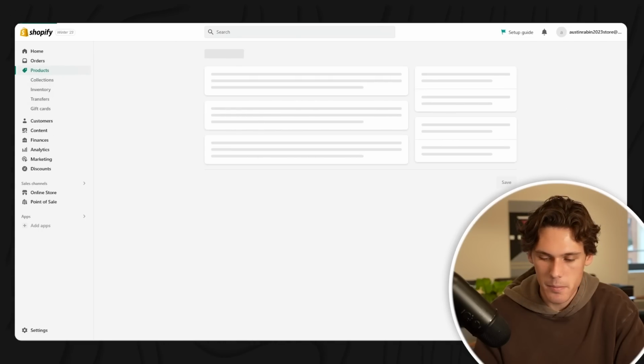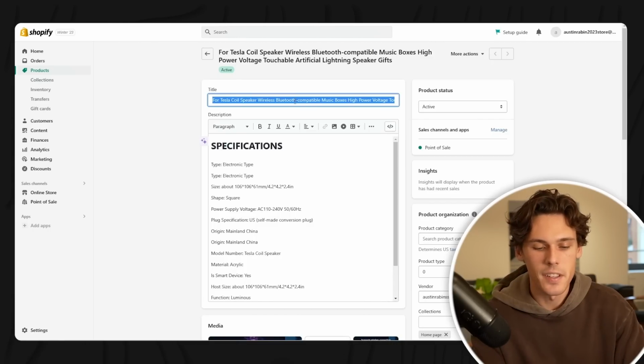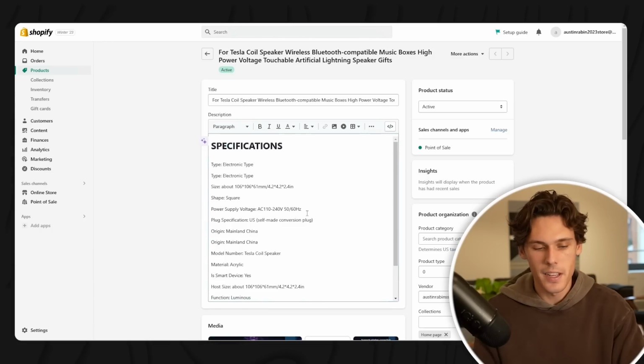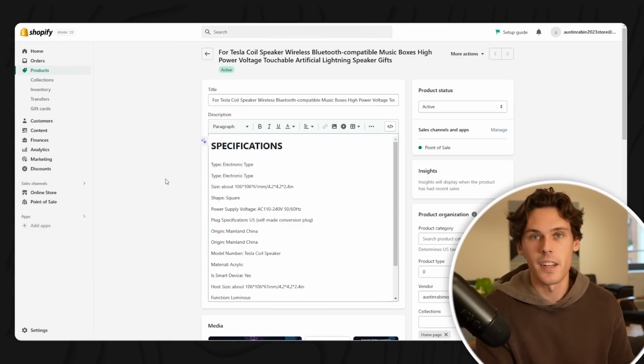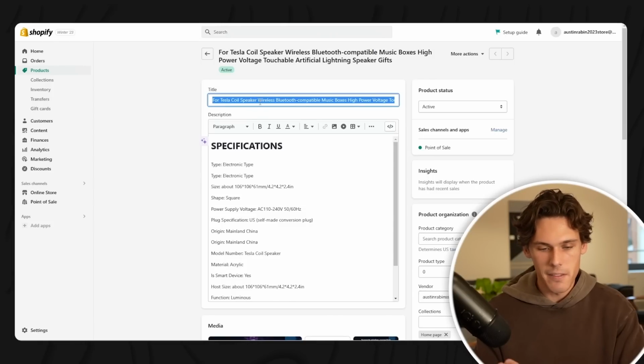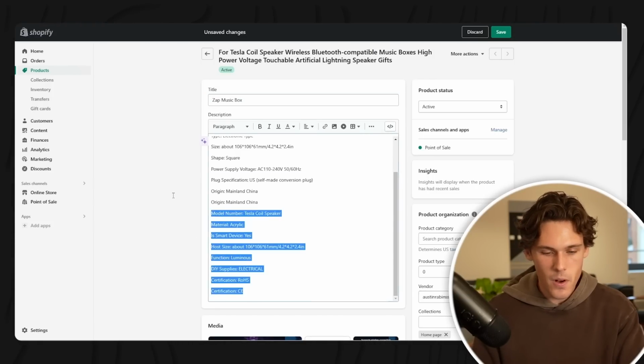So we're going to change the name of this product. There are some settings on your store that are basically the description of your product in the product description here that show up on your landing page. And then there's also some things in the theme settings that you need to change to optimize it and make it look really branded. First thing we're going to go over is changing up the product description and title. So for now, we might come back to this, but I'm going to make it very simple. We're going back to the Zap music box. We're gonna remove all of this for now.